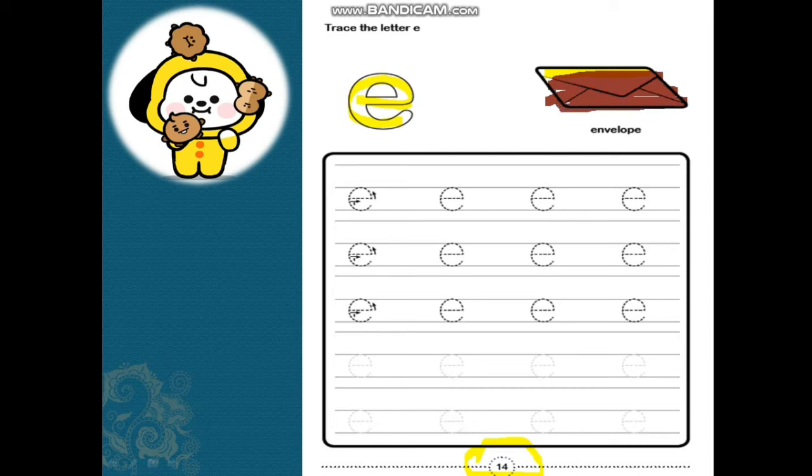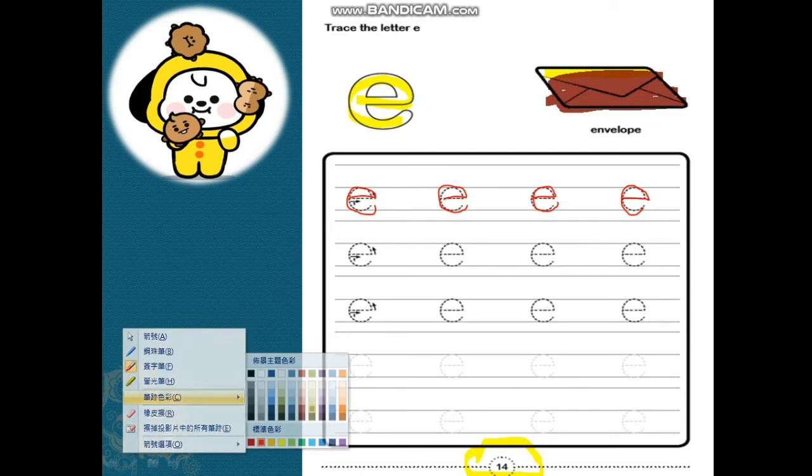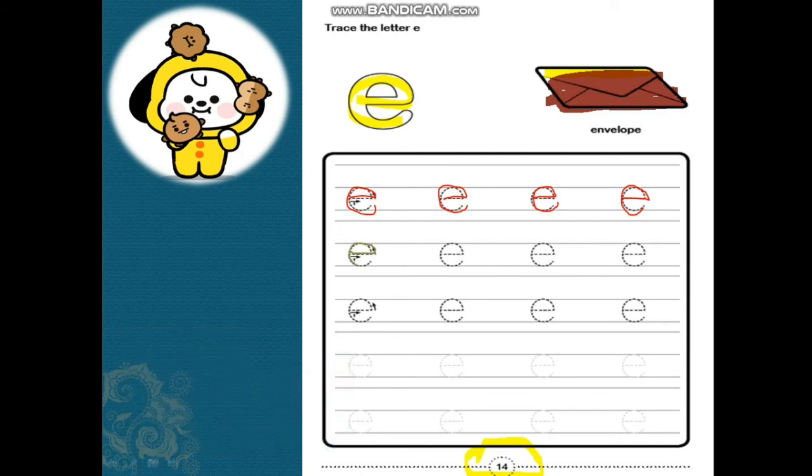Alright, I want you to pay attention. Please follow the dots like this. Oh, it's hard to do it with this pen. Alright guys, please make sure you don't go out from the line. Like this. You can use one color only. Miss, I want to change color. It's okay, you may use another color. Miss, I want to use this color, green. You can use this color. Like this, and then please trace nicely until finish.